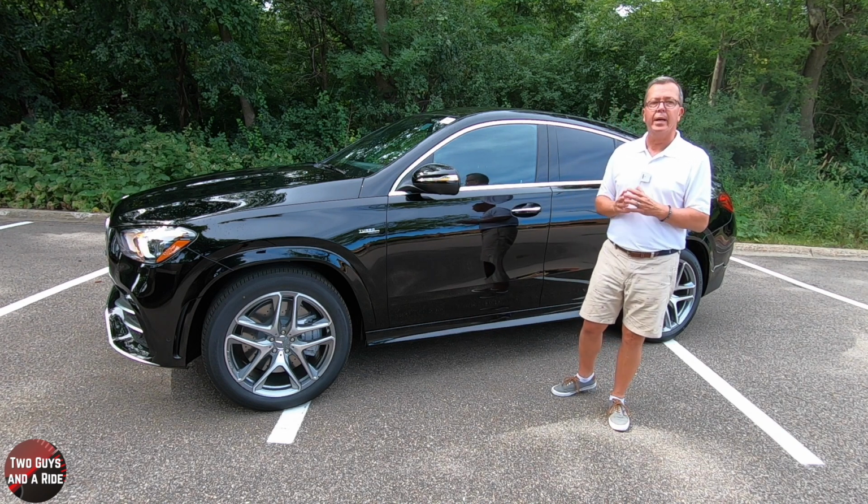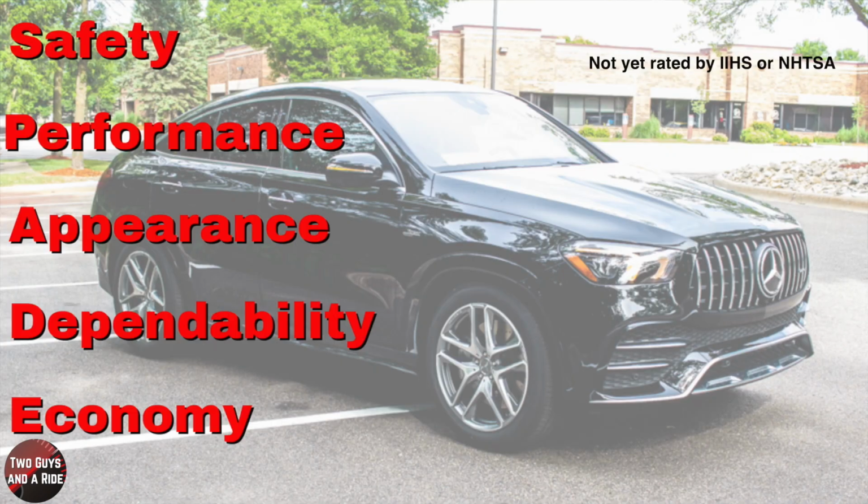Now, let's talk about our spade scale. Safety, of course, is always first. Spade S, safety. Well, it's not yet rated by IIHS or the National Highway Traffic Safety Administration, but the GLE class has been a top safety pick plus for several years now. Performance, 0 to 60 in 5.2 seconds. Quarter mile, 13.7 seconds at 100 miles per hour, and it has a top speed 174 miles per hour.